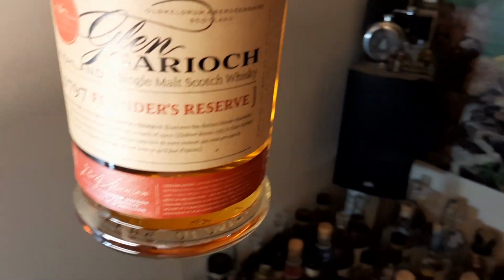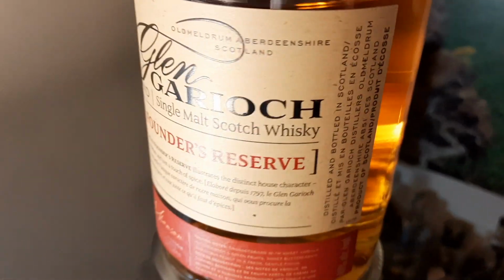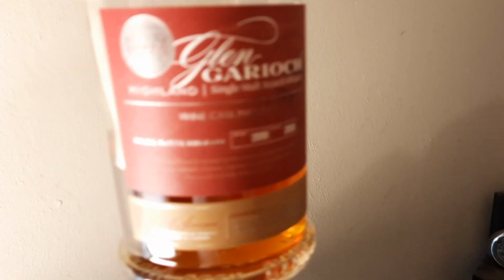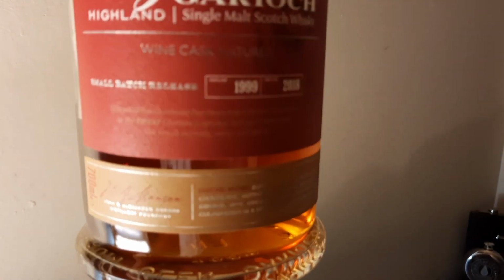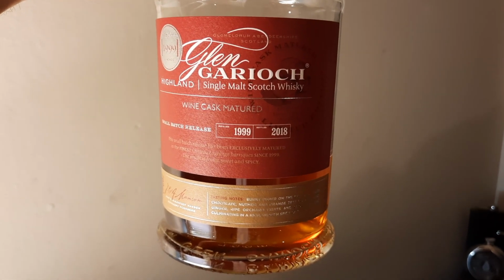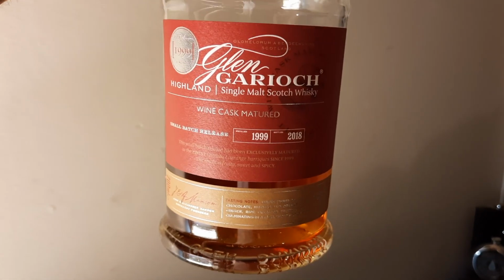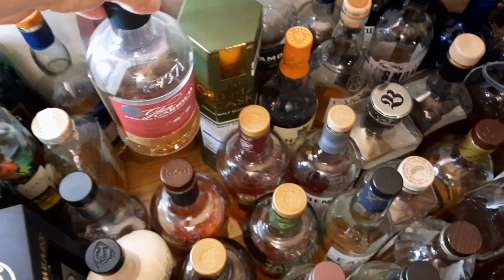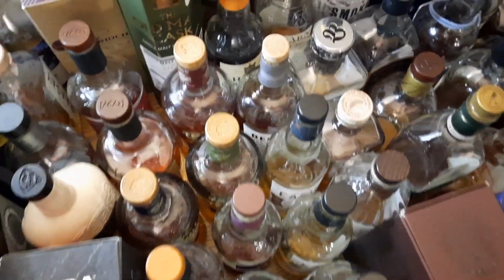Over here, just changing hands, we have the Glengarry Founders Reserve. It's not expensive and it's really great. I love the flavor on this. I love every Glengarry I've tried. And here's another one. This is the small batch release wine cask matured Glengarry 1999 to 2018. So it's like 19 years old. Wonderful stuff. Expensive, but wonderful stuff. If you like Glengarry, you can get a lot out of the cheap ones too.